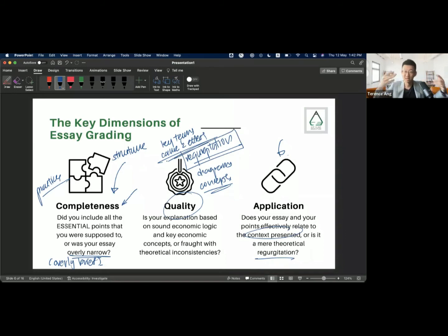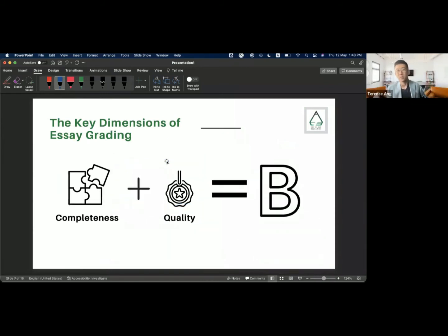You need to apply, you need to link back, you need to explain how the theory you present answers the question. So if we take these three dimensions and think about scoring, here's how to think about it. When you get completeness and quality, you will get a B. Remember just now I said if you're in C and D, you can pass? That means you have enough content to pass. Normally, C and D students are a bit stronger here and a bit weaker there.